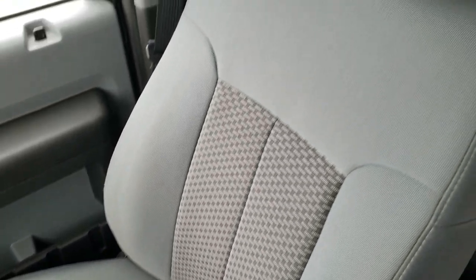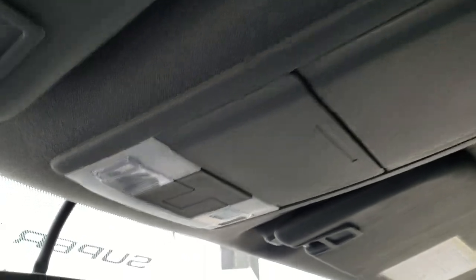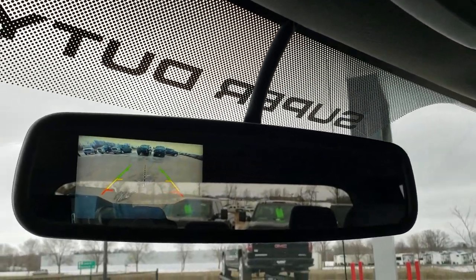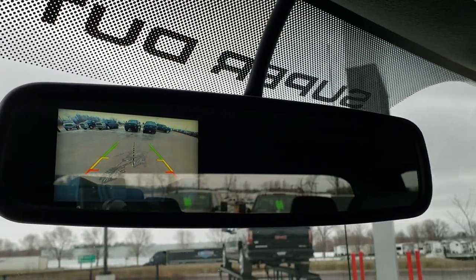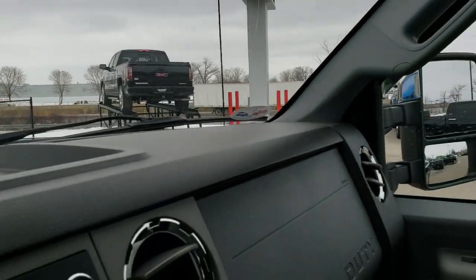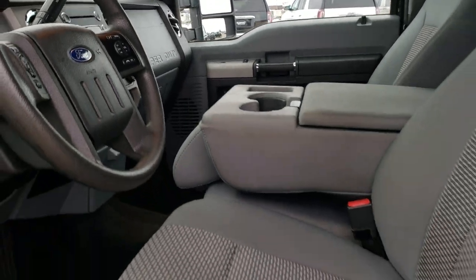Passenger side seat, no rips or tears on that. The headliner is in excellent shape. And you do get map lights up there. Does have the backup camera in the rearview mirror. And that's nice and clear. And we'll take a quick look at the back seats, and then we'll check out under the hood.